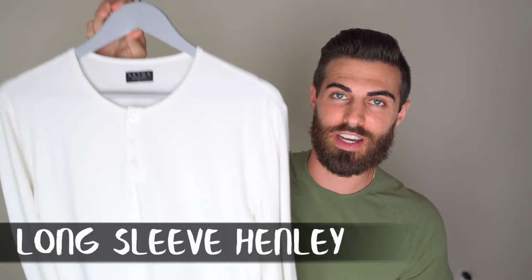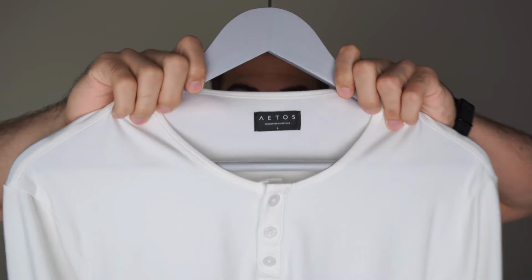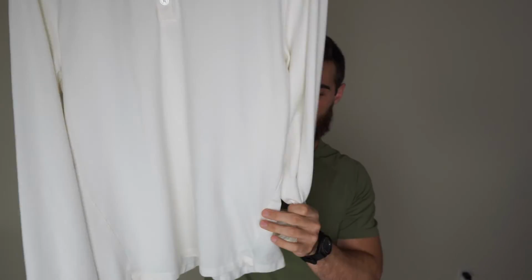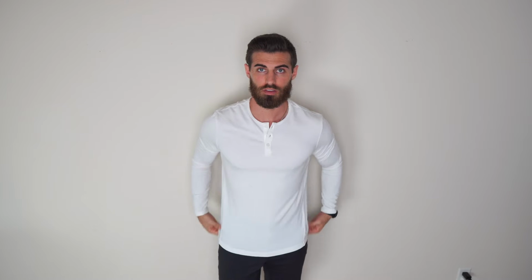Okay, next up we have the long sleeve Henley. And this is not like a Raglan style, this is like the regular tee style, but with just longer sleeves. All right, so you got that same seam that kind of curves in. Let's go try that on. So this is also a size large. I got everything in a large for t-shirts.